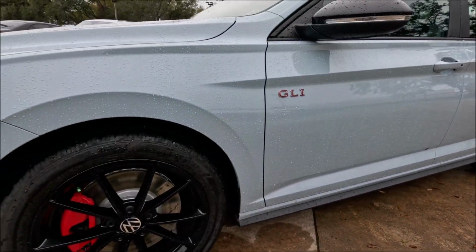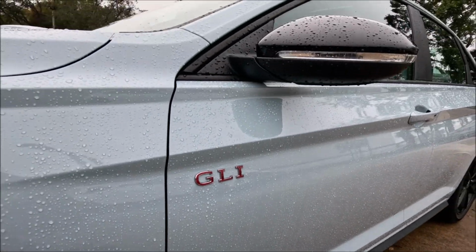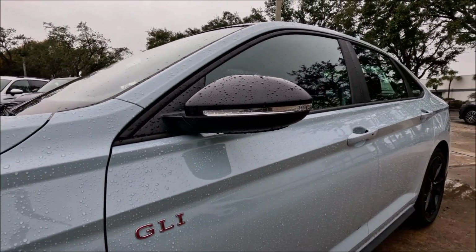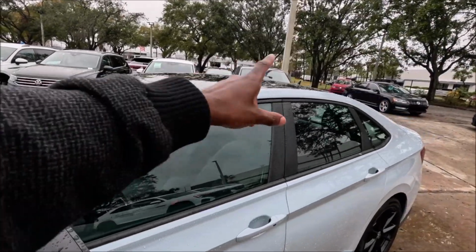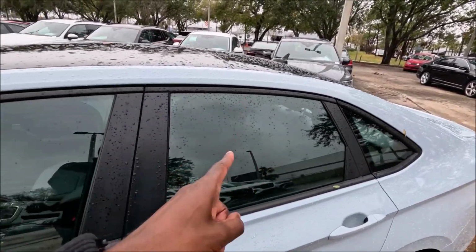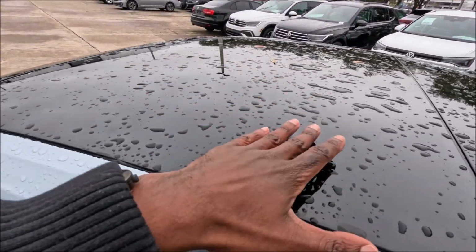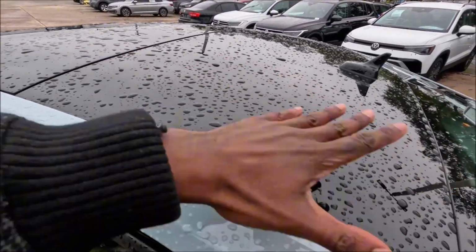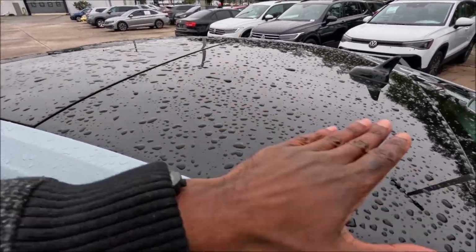You have the GLI badging right there on the door, so you guys know what we're messing with here today. And then for the GLI Black package, we also have the black mirror caps. Now, the black mirror caps are going to match the black moldings around the window. You also have the B pillar and C pillar done in black, and then we added the deep, deep black roof, where you'll see up front here the big glass sunroof, and then the black half of the roof. This is not glass here, even though it looks like it matches the glass sunroof. This is actually the deep black pearl.